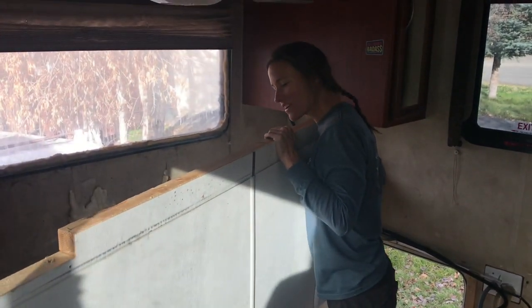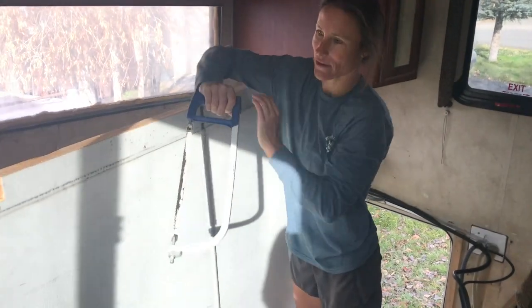Trying to get it out the door because it's hard to take it apart in small pieces, but we're going to take it out. Limited tools.